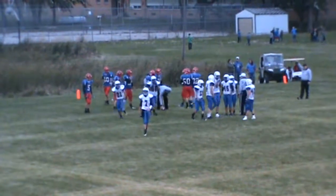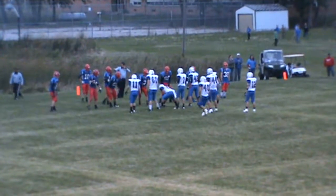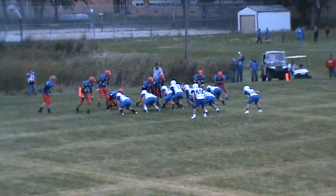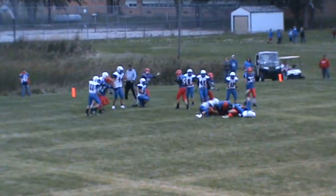Zell with a pass. Pass was caught as he falls out of bounds at about inside the 1 yard line.